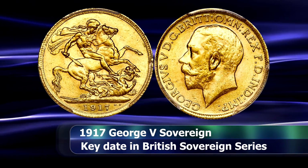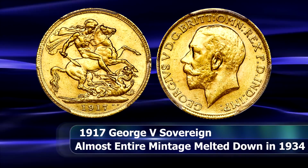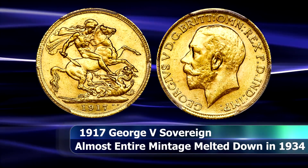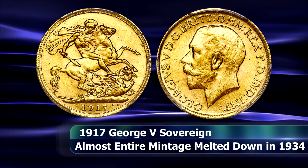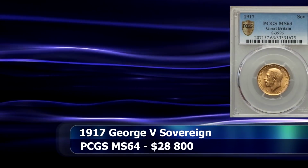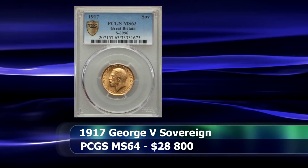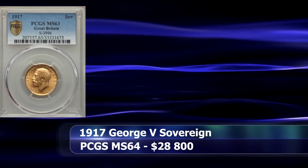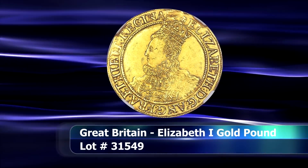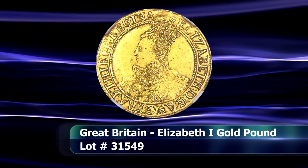From there, the coins were kept at Fort Knox until 1934, at which time they were melted down following the Gold Reserve Act of 1934, thusly leaving only a handful of these coins remaining extant. This piece was graded by PCGS at MS64 and reached a price of $28,800.